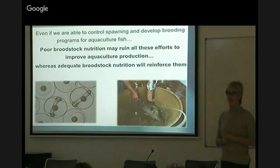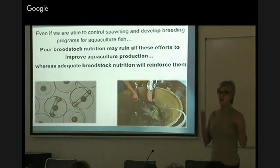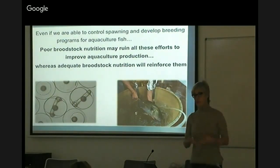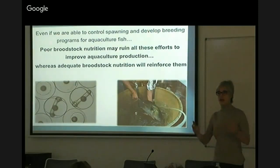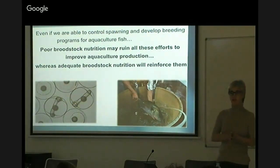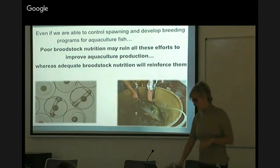Working on broodstock nutrition is a bit complicated because we need large facilities to keep the broodstock on different diets, and because this is expensive, and the amount of diets that we have to produce, and the size of the diet, is very large. But it is very important because even if we are able to control spawning by hormonal manipulation or by environmental parameters manipulation, and even if we want to have breeding programs, if we do not have a proper diet, we will not be able to see the benefits of selective breeding or the benefits of controlled spawning, because everything will be spoiled by the poor quality of the feeds. Therefore, broodstock nutrition is quite important.